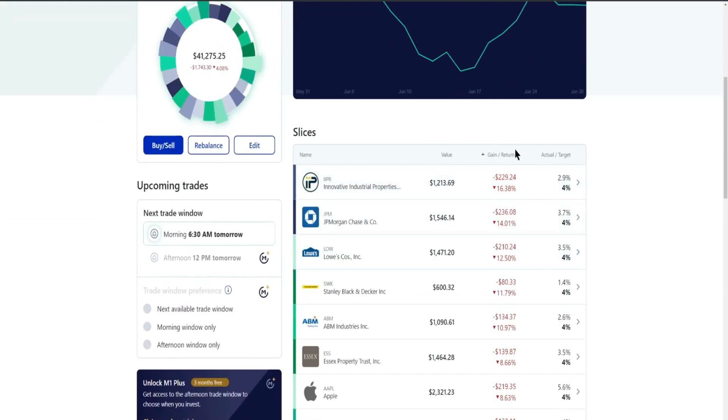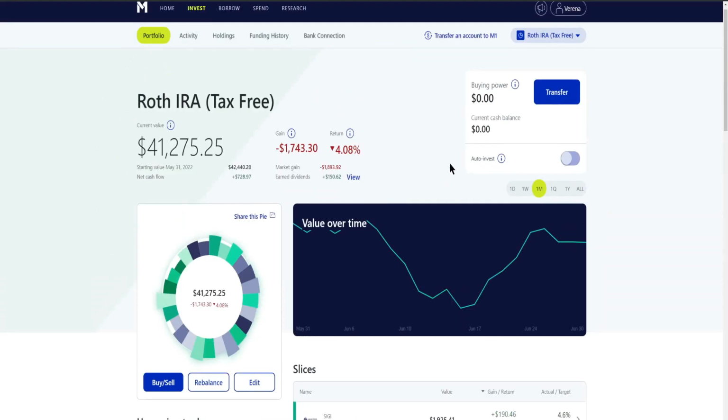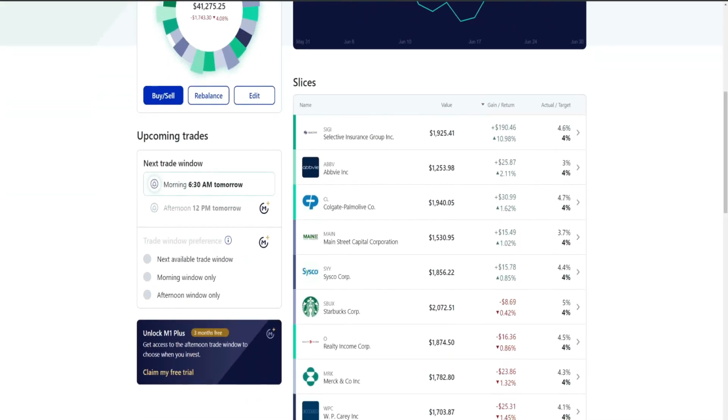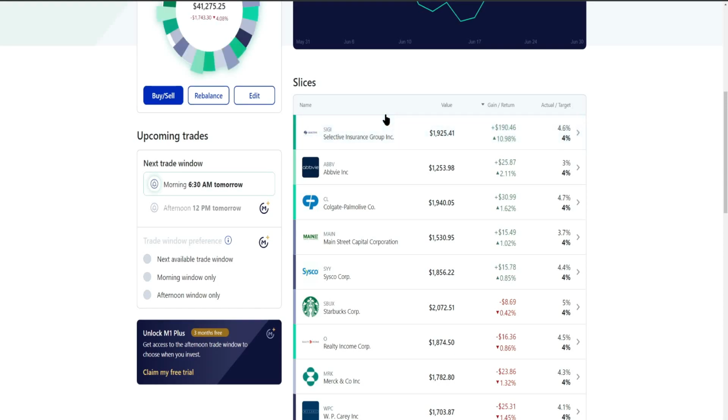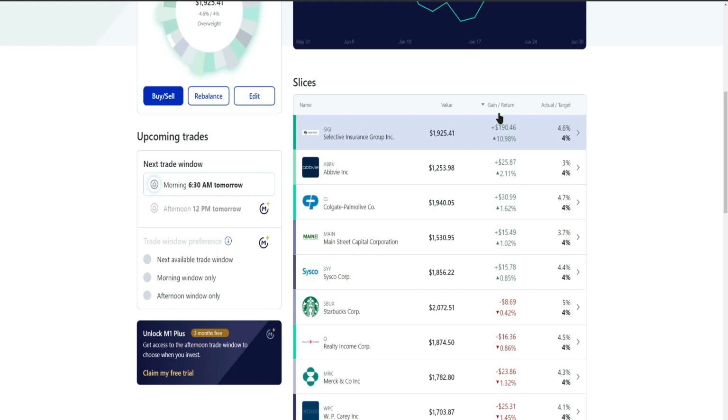Over the past month, we'll take a look at the best performers and worst performers over the last 1 month. Selective Insurance is beginning to climb as rates climb. Insurance, health insurance, term insurance, all the rates on insurances are beginning to steadily climb. I've seen a lot of comments in the forums and Facebook groups discussing insurance policies rising as they go to renew their car insurance and their health insurance policies. Everything is beginning to rise. So as interest rates rise and insurance groups raise their rates to match that, I think a lot of the insurance companies, eventually the financial companies, will begin to pick up.